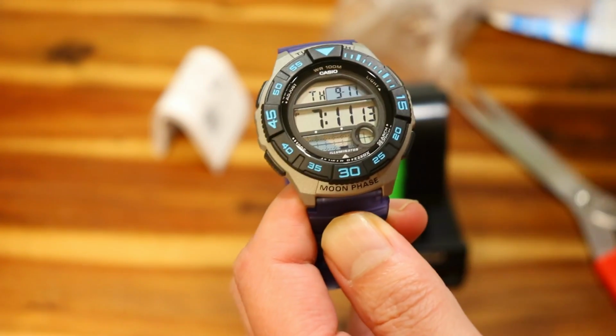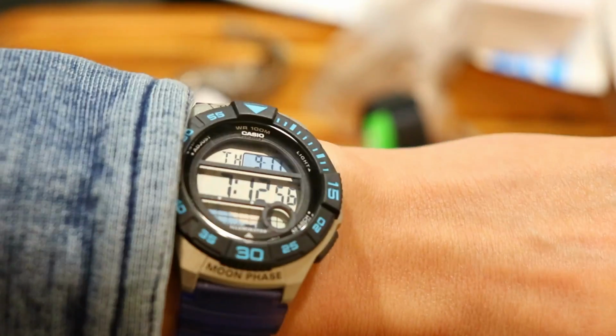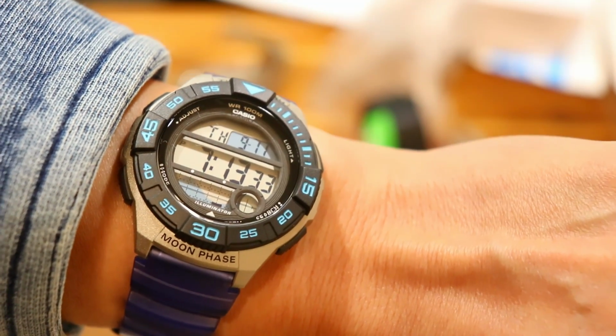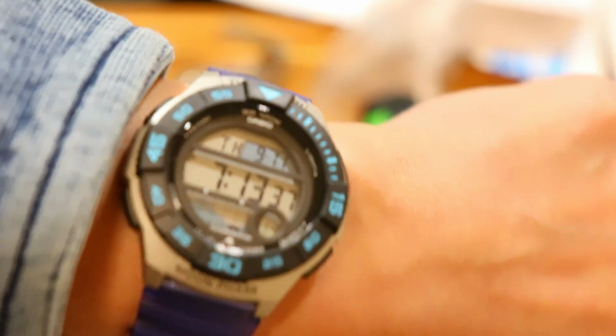So I present to you today the Casio WS-1100H, which I think captures the original spirit and fun of the 1980s Tag Heuer Formula 1, albeit in a digital format.